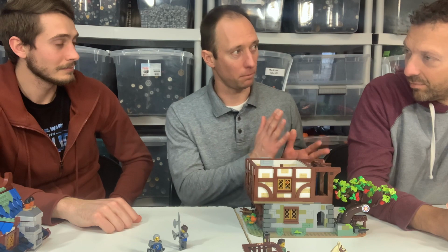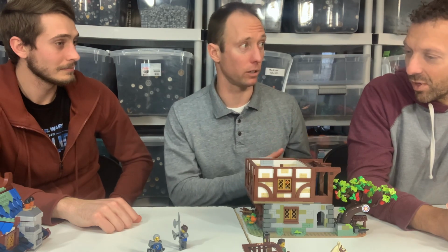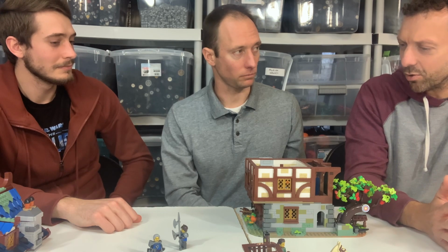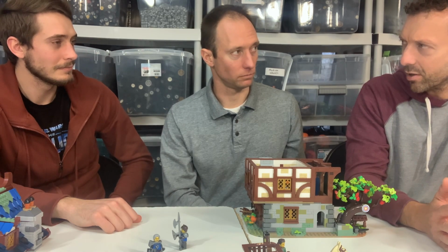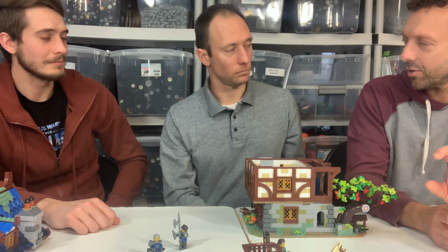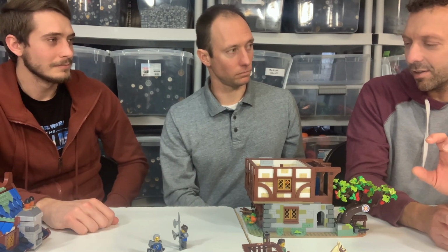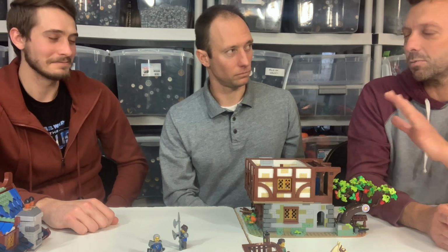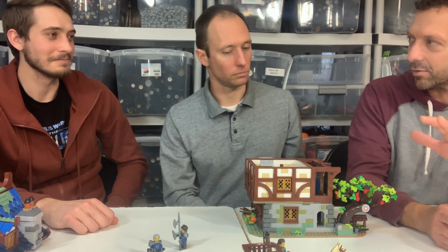Predictions for the future. We talked about this a little bit in our themes. You're saying Black Falcons probably is going to return. Oh, yeah. I was looking at a set the other day. It was the Durmstrang ship from Harry Potter, and it has a Black Falcons flag shield on the ship. And it keeps popping up here and there ever since it went away.